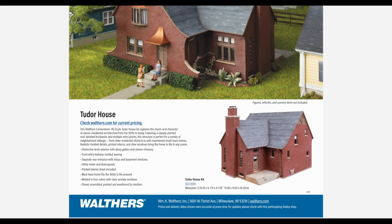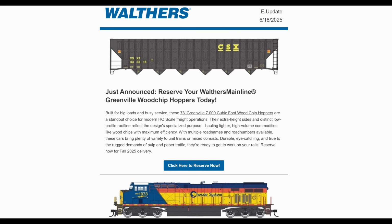But that's all here for the new product announcements. Let's quickly go through their e-update for the past week. And moving into Walthers' e-update for the past week, in their last new product announcement, they announced a mainline series Greenville wood chip hopper. I think these look great.